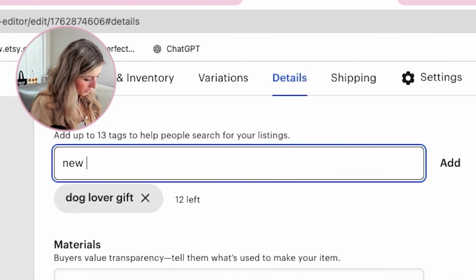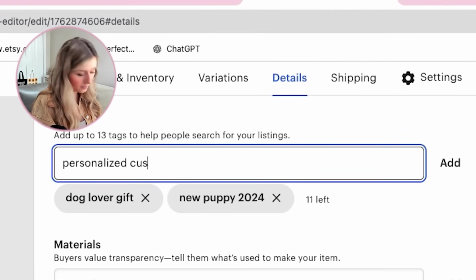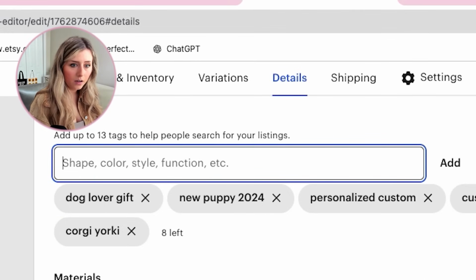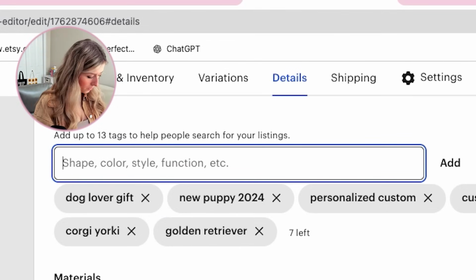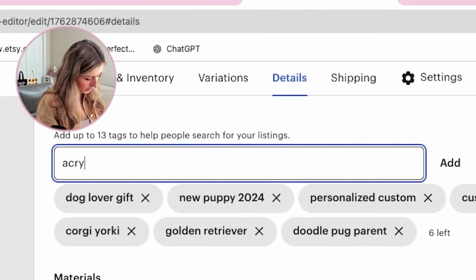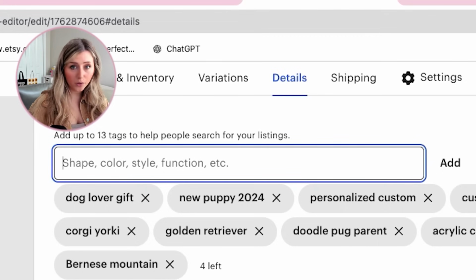I'll do new puppy 2024, personalized ornament, too much. I'll put personalized custom, maybe customized gift. I'll put corgi, Yorkie, Golden Retriever. We'll put Doodle, Pug, Parent if we can fit it in. I'll put acrylic, Christmas. We'll put Bernese Mountain. So I'm just really tying in some micro niches because this is going to be a very broad reaching listing. So if we tie in some micro niches, we might be able to get some more different types of search terms that we are targeting, since this is going to apply to most dog parents.